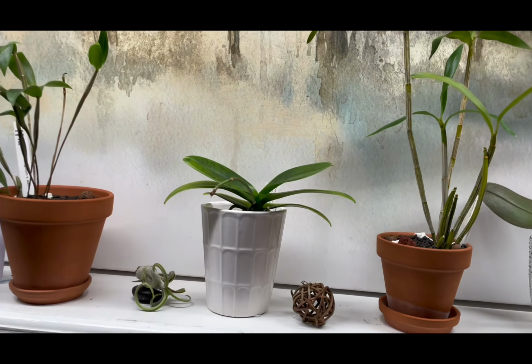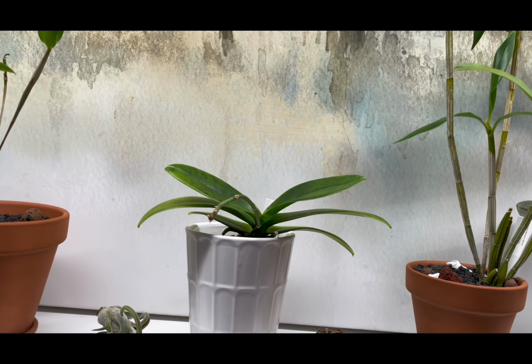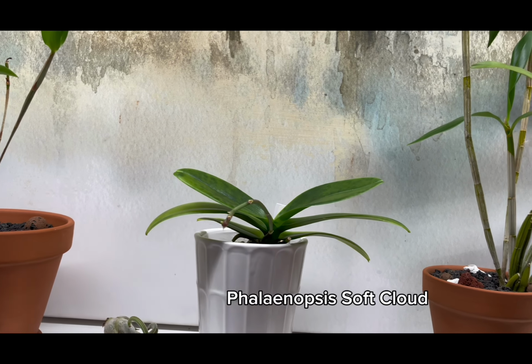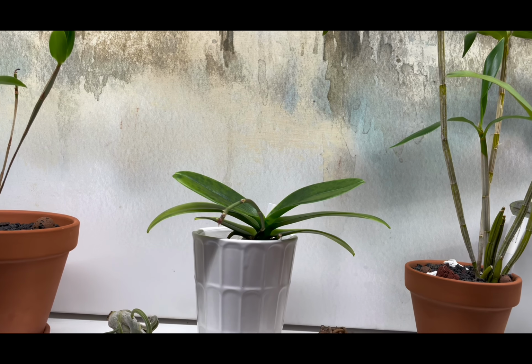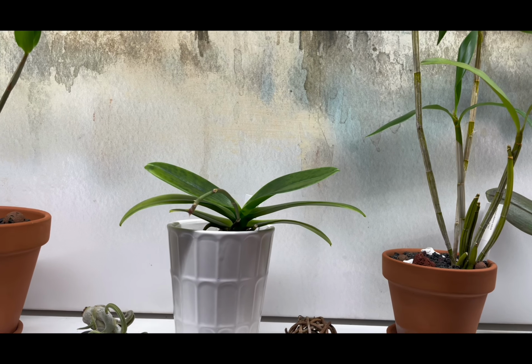I did notice the very tip of this spike seems to be activated. It shot out a little tiny nub at the top, so it's activated again. I don't know when we're going to get a show. I don't even know if we are going to get a show. It's just I happened to notice that when I was watering last week.